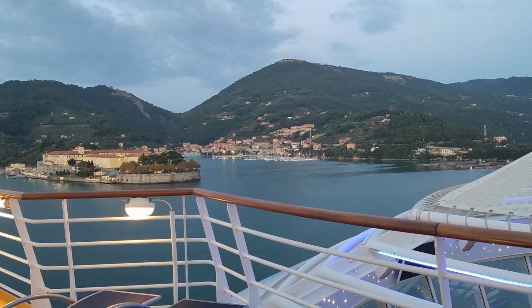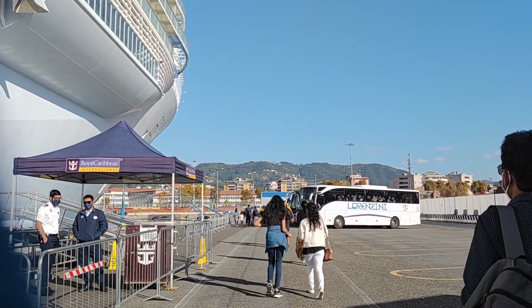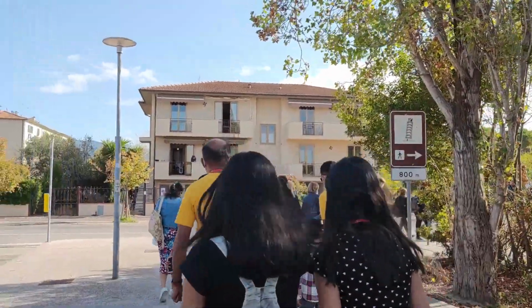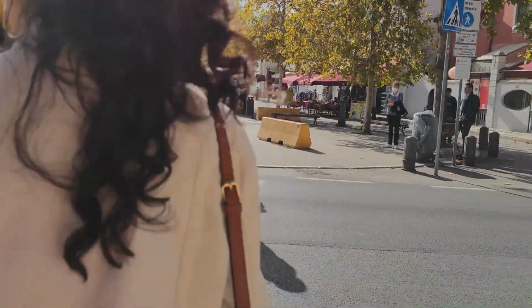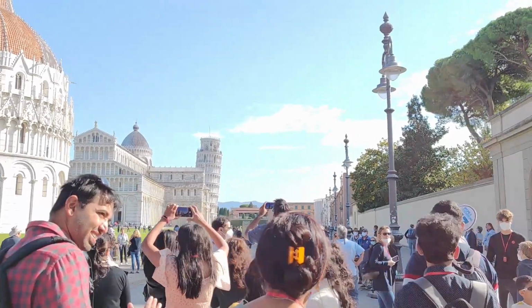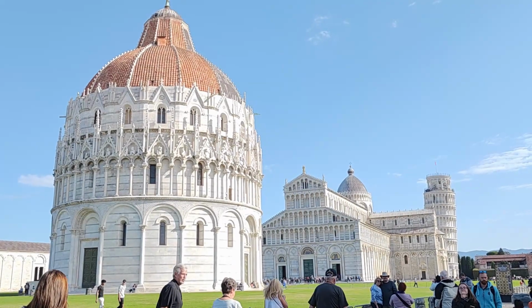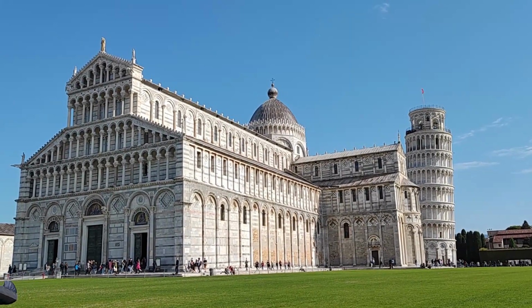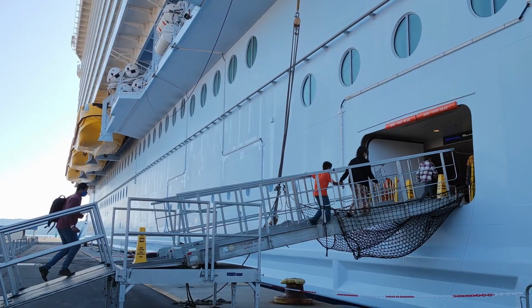Heading towards the city of Pisa in Italy. The second excursion to see the Leaning Tower of Pisa. Now most of these excursions were just for half a day, covering the main attractions of the city from the boating side. And we are back in time for lunch, enjoying freshly made pasta.